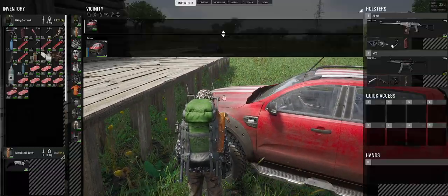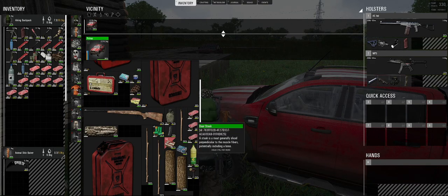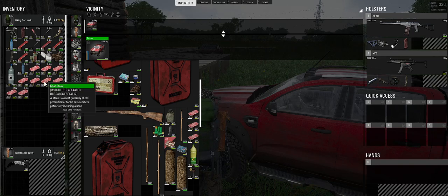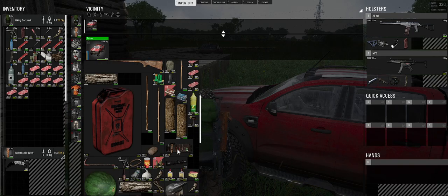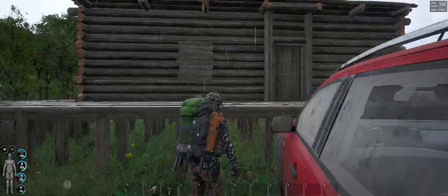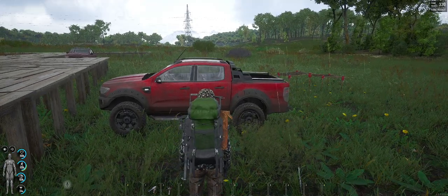Here I'm going to show that a lot of the stuff that was in my car was at like 79%, and it's already dropped to 68%. At least the stuff in my inventory seems to be holding up a little longer, but this stuff is just dropping quickly. And even if it's in a storage box inside the house, it's dropping quickly.